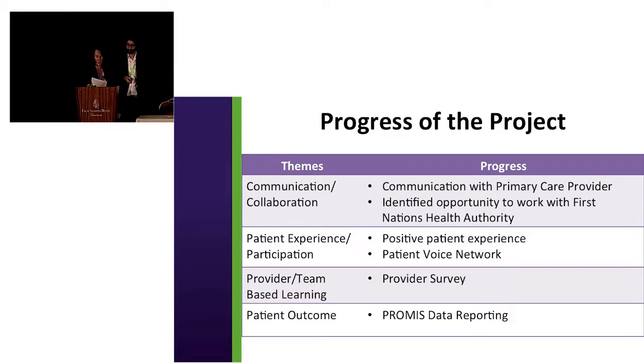we completed process mapping of both the current clinic model and the future state moving forward with telehealth, and this will continue as we progress. We've also developed a provider survey to get input from the team on what they felt was most important as we move forward. We've been working the last 6 months with the PROMISE team to help us develop a good reporting tool for patient outcomes that will show pertinent trends. And we're also working on developing a reporting system that will show our patient experience outcomes.